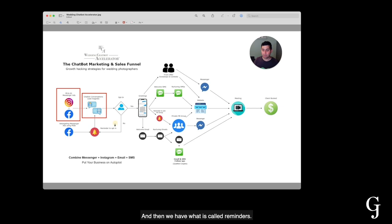And then we have what is called reminders. So think of reminders as retargeting. Traditionally, if you want to retarget people that visited your website, you have to install a Facebook pixel. Now, you don't need any Facebook pixel for retargeting in Messenger.